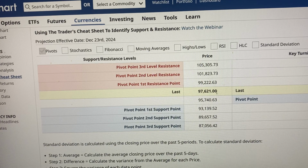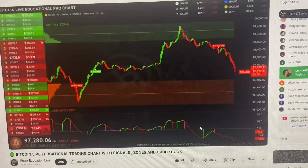So right now, the price is greater than the pivot point. So this team, the resistance team, is winning. So my next limit order to sell some Bitcoin will be at 99,222, which I sold one position in it today that I had purchased down here in the pivot points. So I did a nice trade.